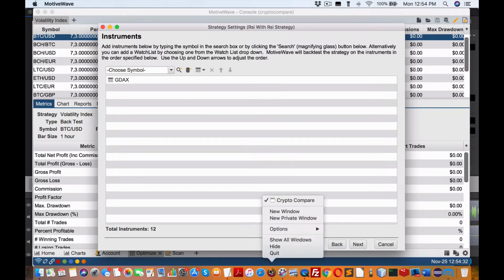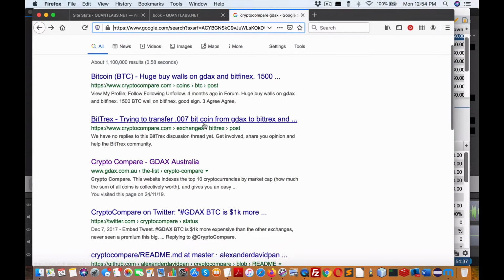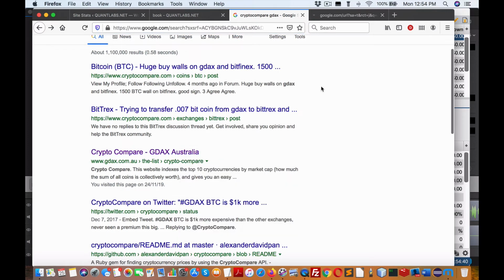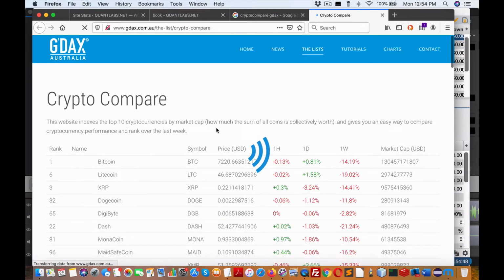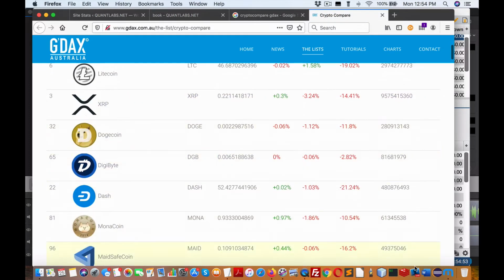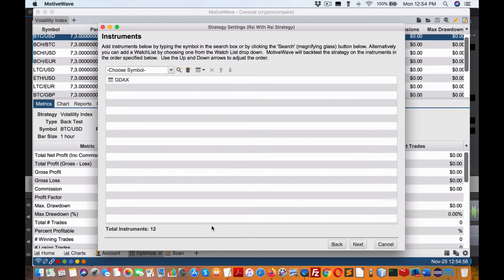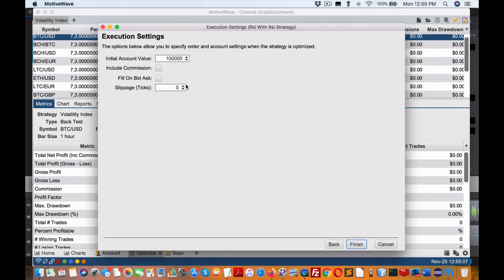So what that is, from what I see, I'm not sure if this is related to, let's see if this will load up. So it's basically a website of top 10 cryptocurrencies and some fiat as well. So it's a combination of those. So it's 12 instruments. So let me just load those in. Same period as before, August 24th to yesterday. Let's see if we have some. So we have a starting capital 100,000. No slippage, we'll assume.